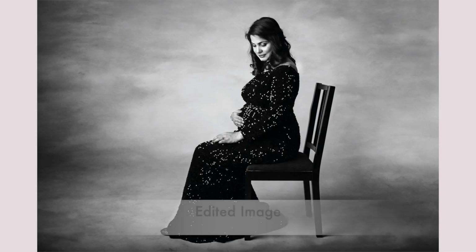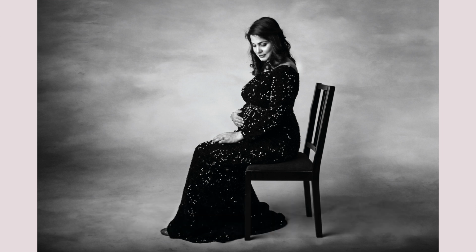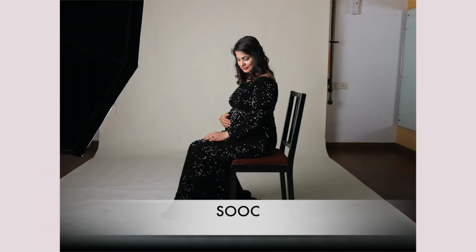So let's come to the second picture. The second picture which you see, again, one of my favorite images. I absolutely love this image. She was a young lady working in corporate, a confident woman. When she walked in, I immediately had this thing in mind. I wanted to create a classy and timeless image for her. And here is this image.